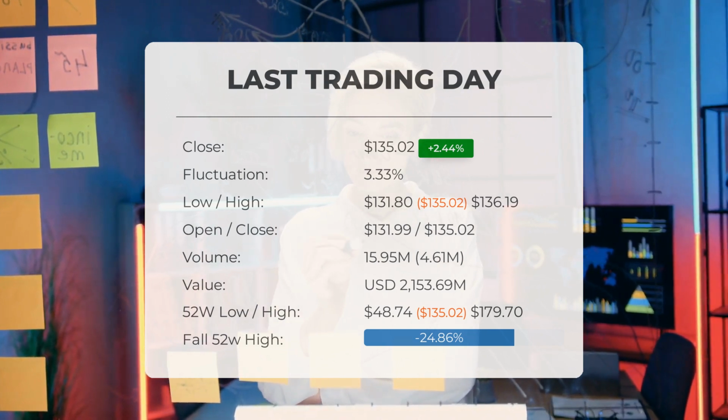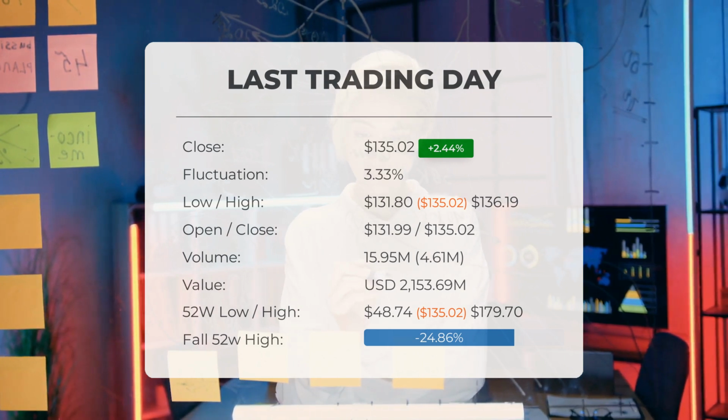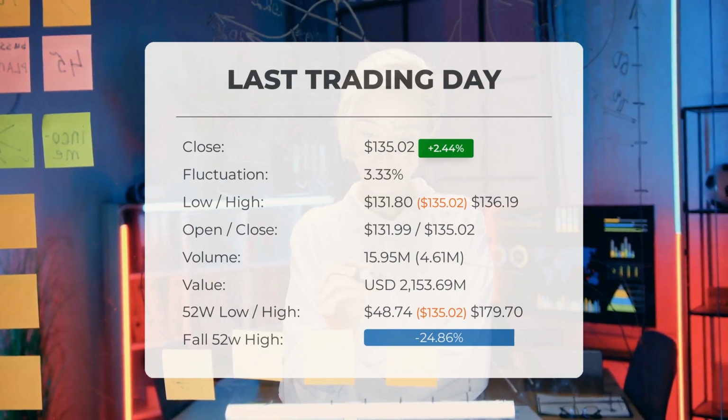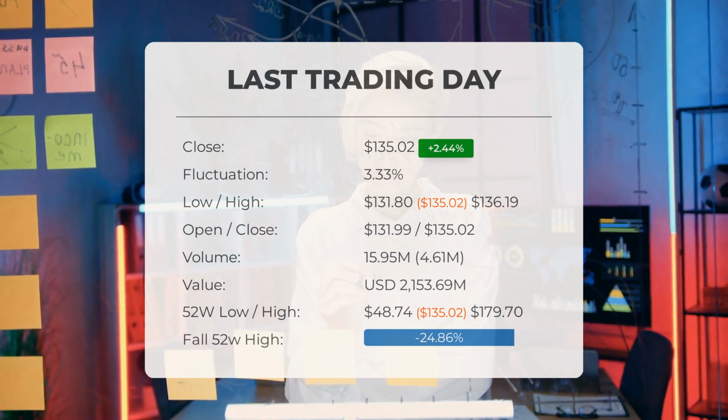Volume has increased on the last day along with the price, which is a positive technical sign. And in total, 5 million more shares were traded than the day before. In total, 16 million shares were bought and sold for approximately $2.15 billion.